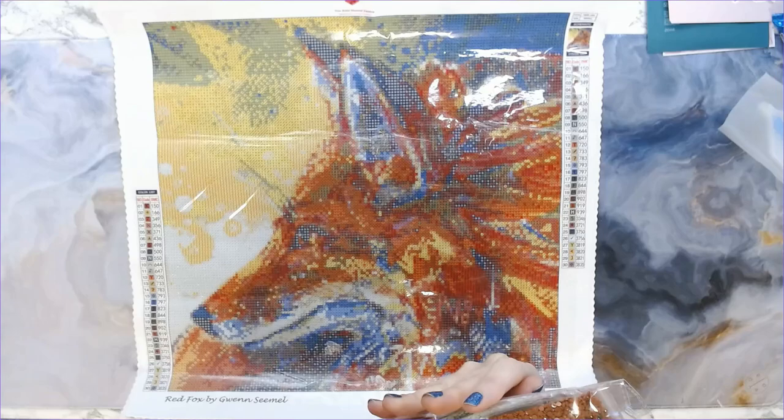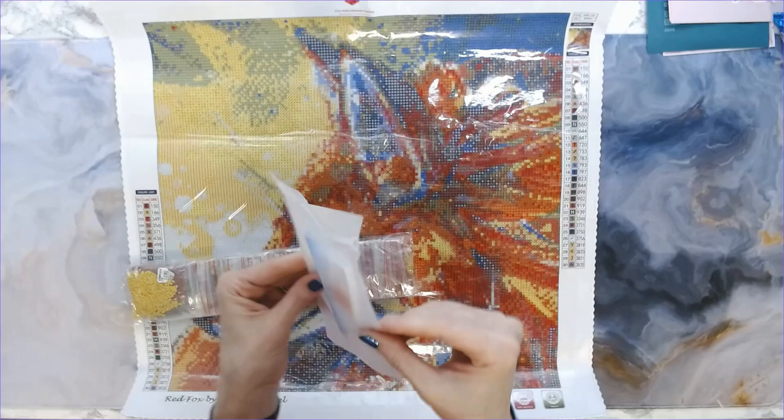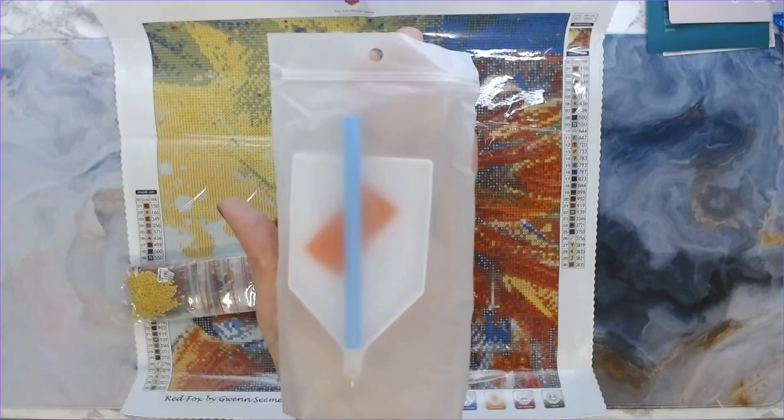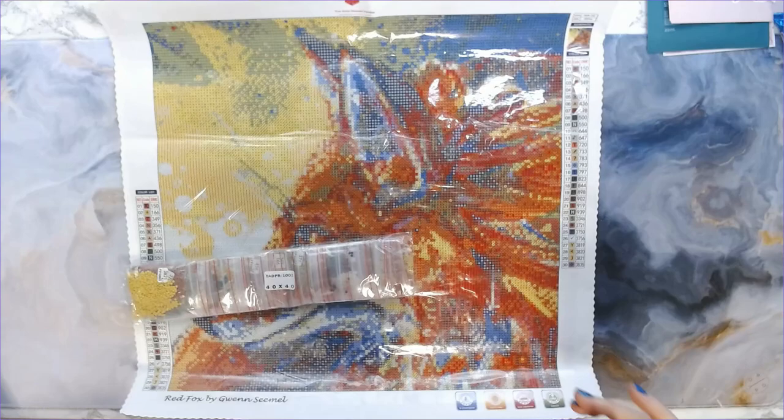Okay, here's the kit. I know I'm all over the place. Here's the kit. It's a basic kit, but this is all you need to diamond paint with. If you are new to diamond painting, you get a boat, a pen, and a big chunk of pink wax. This is perfectly fine to diamond paint with, just so you know. All right, let's look at these drills.